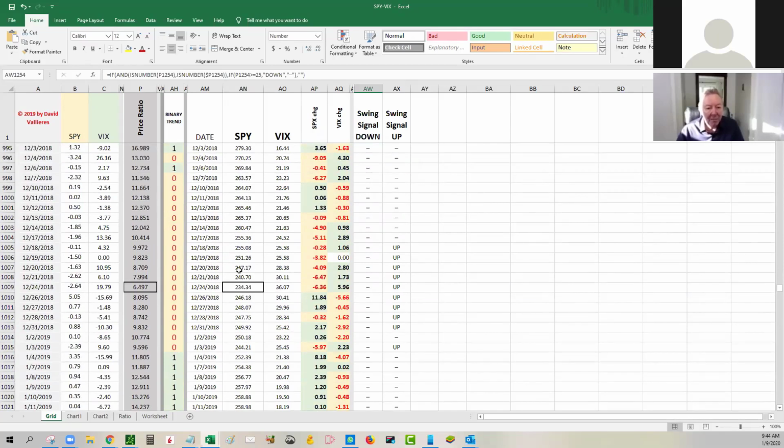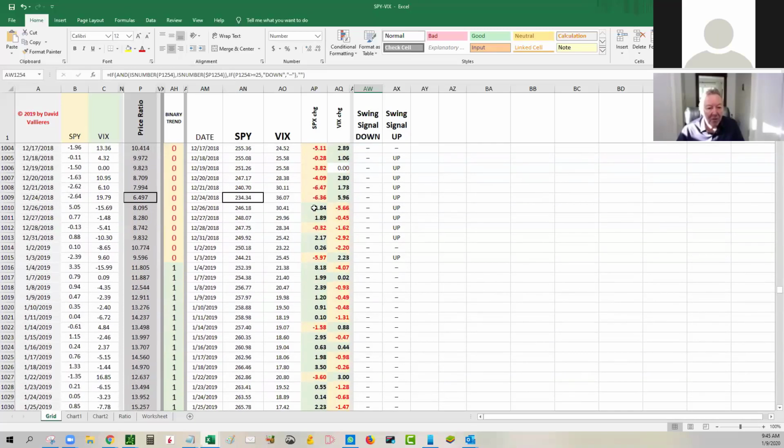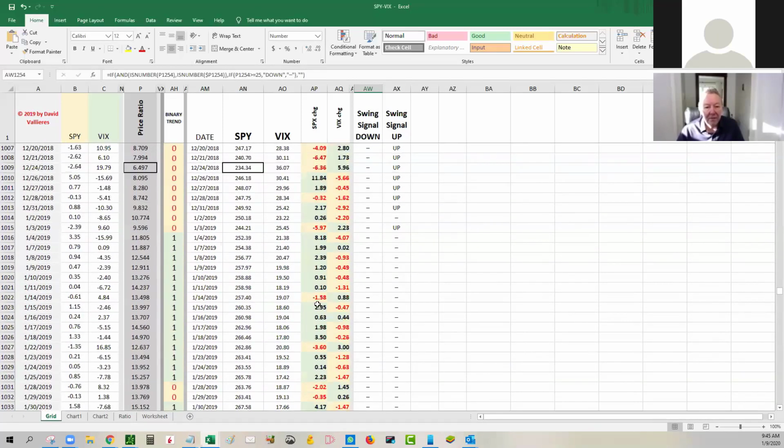And you can see what happened as soon as we started hitting those levels. It hit 6.4, which is crazy, and then it just took off after that. You can look at the SPX price change. The very next day after it hit that 6.497, it went up almost 12 points. Look at those, just a couple minor days. Huge.